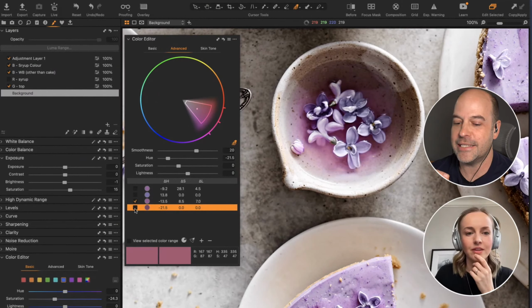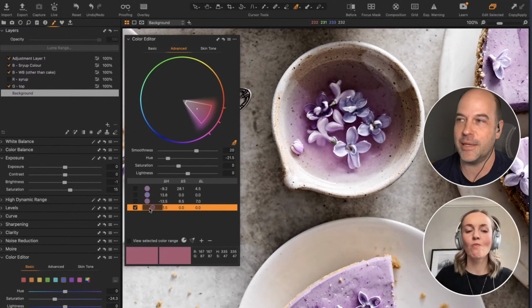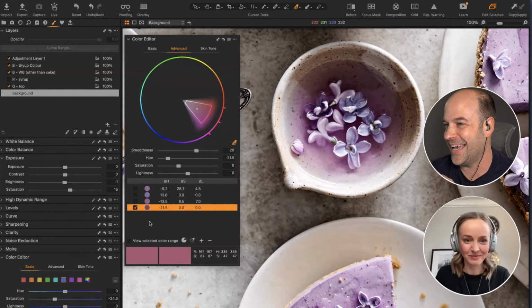It's an intermittent bug with M1 chips, so with Apple Silicon, which is why the blue is also missing. So you can see it says red-green, and then there's a gap underneath. That should be where the blue is. But you'll be glad to know it's fixed and it's coming out soon. But yeah, normally those two boxes would show you the before and the after.